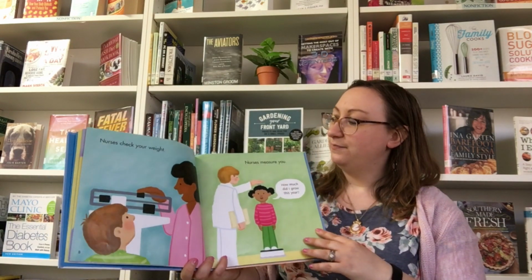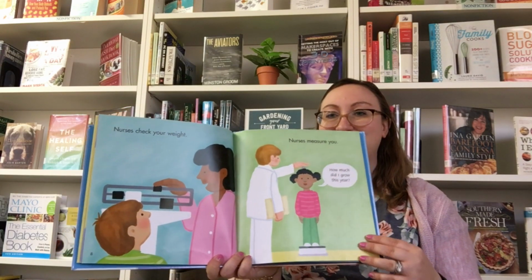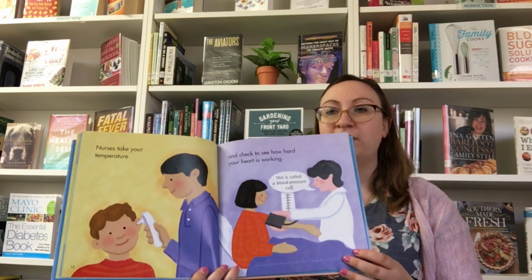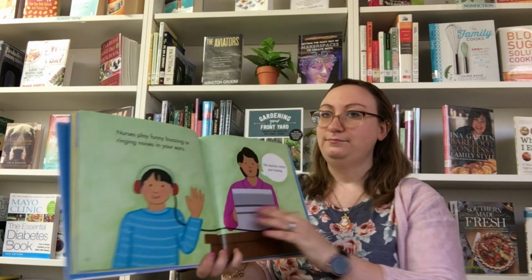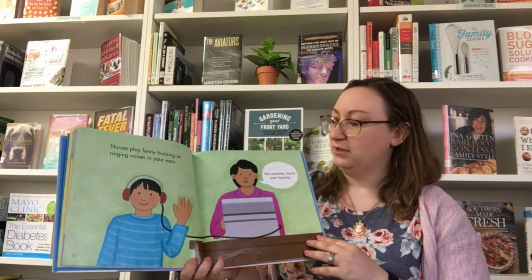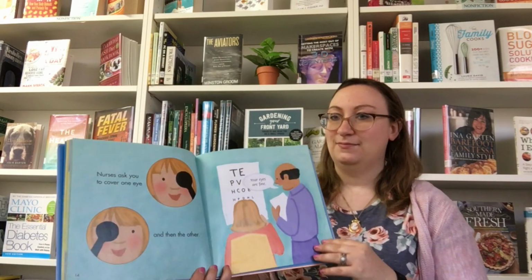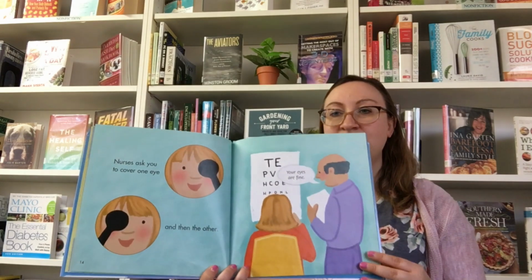Nurses check your weight. Nurses measure you. How much did I grow this year? Nurses take your temperature and check to see how hard your heart is working. This is called a blood pressure cuff. Nurses play funny buzzing or ringing noises in your ears. This machine checks your hearing. Nurses ask you to cover one eye and then the other. Your eyes are fine.